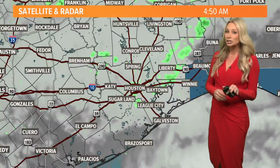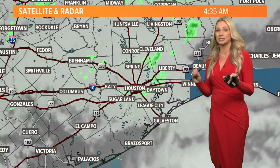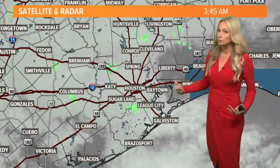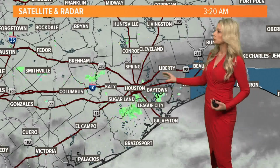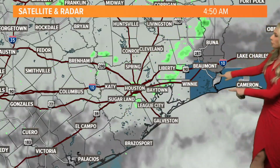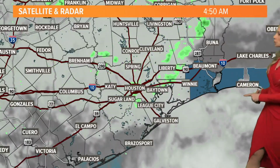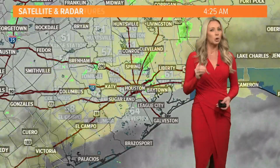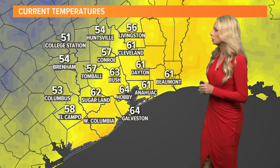I think some of the shower activity will actually ramp up this afternoon. So about a 20% chance early, however, about a 50% chance for scattered showers as we trend later in the day. So on our satellite and radar picture, you can see a few spotty showers. The dense fog advisory is actually in areas to our east. So even though we're not technically under an advisory, I'm telling you, we'll have to monitor this and see if the National Weather Service decides to issue one for the morning commute.